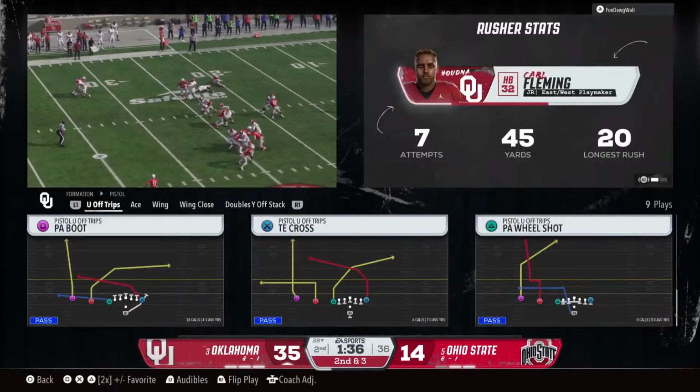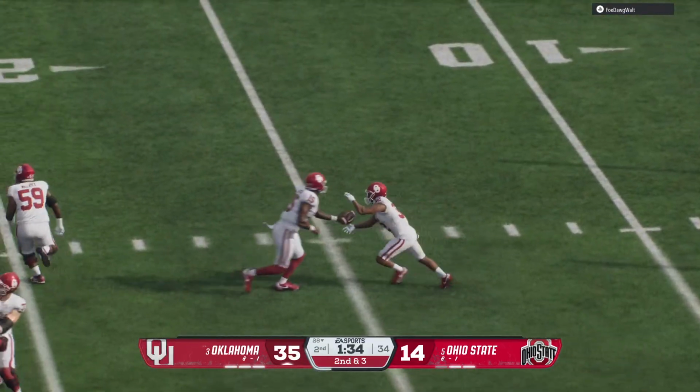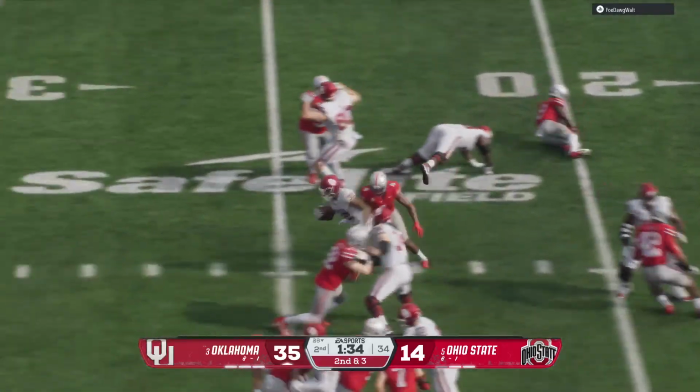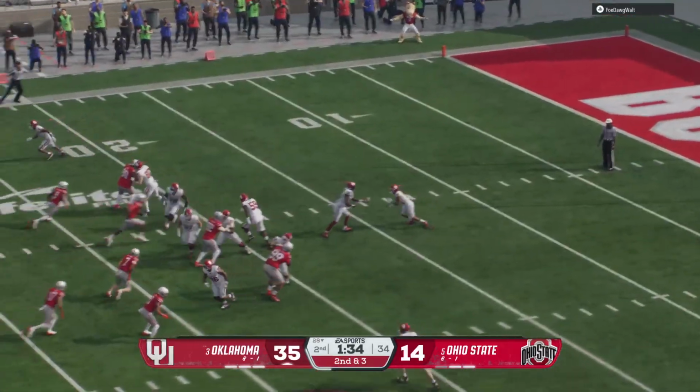Setting the tone early with good runs like this can really wear a defense down and keep the defense guessing. That's why some of the best coaches of all time have primarily done it with great run games.